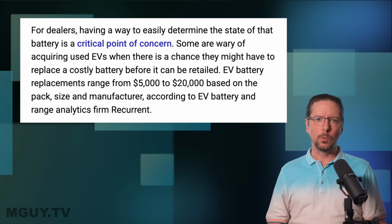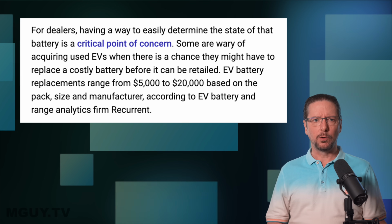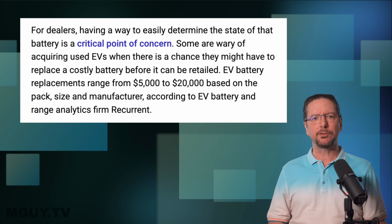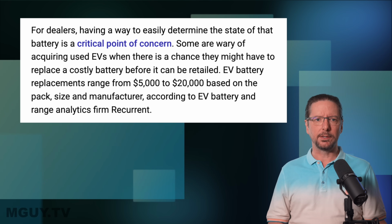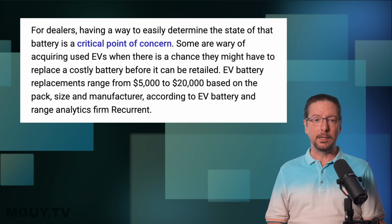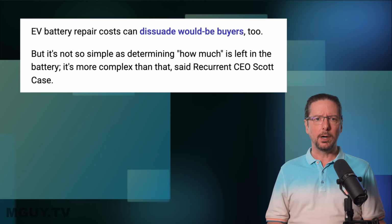For dealers, having a way to easily determine the state of that battery is a critical point of concern. Some are wary of acquiring used EVs when there is a chance they might have to replace a costly battery before it can be retailed. EV battery replacements range from $5,000 to $20,000, actually a lot more than that, by the way, based on the pack size and manufacturer, according to EV battery and range analytics firm Recurrent. EV battery repair costs can dissuade would-be buyers too.